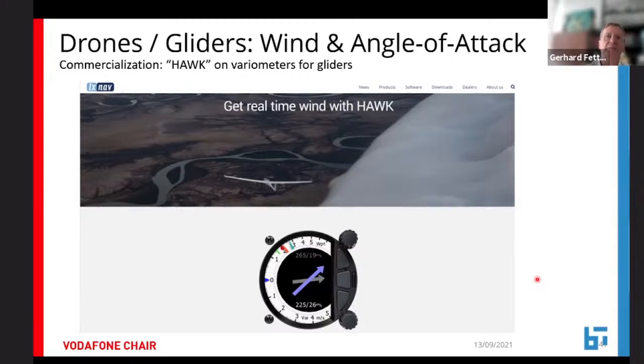Why is the wind estimate so important? If you think of a drone constellation and you have like two drones flying along in a formation, or even one drone in a very narrow kind of situation, you really have to know what the wind is like. And wind is the hardest thing to estimate these days.